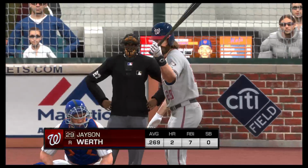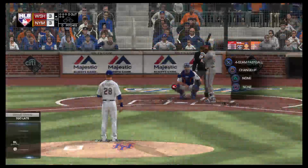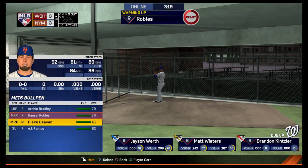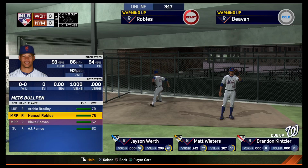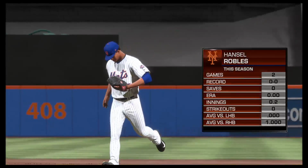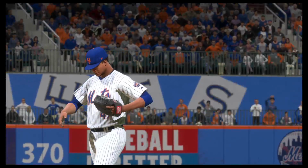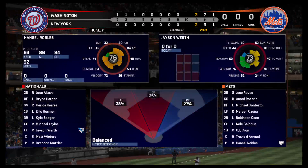So coming to the plate, Jason Worth. He'll be the one to start things out as the left fielder, number 29, Jason Worth. Hansel Robles takes the mound as he'll be the first man to pitch here in extra innings. Number 47, Hansel.